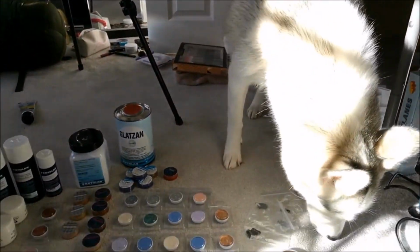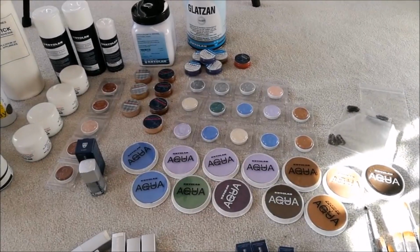And Luna's come to see us. One second. There you go. Dog invading.